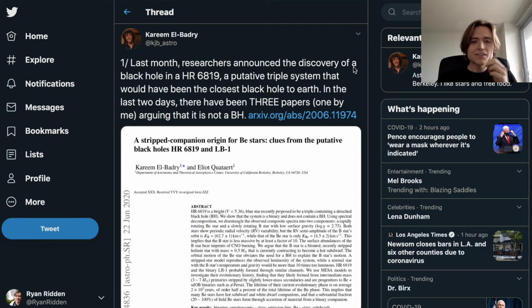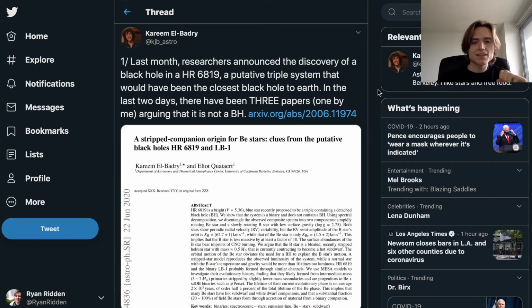this really interesting post from Kareem, where he talks about a paper that he just published along with some collaborators, which refutes this claim that there's a black hole in the system. So again, let's look at this paper.